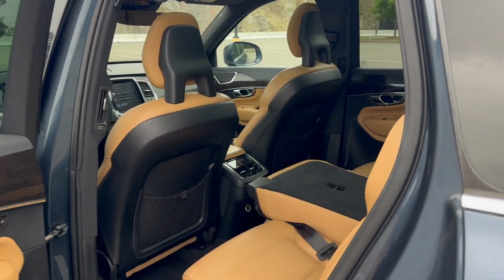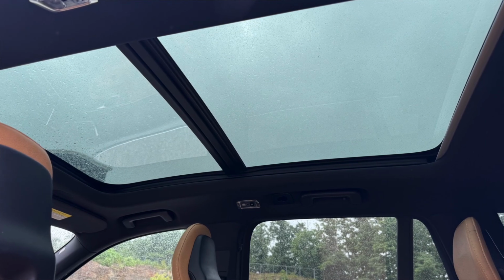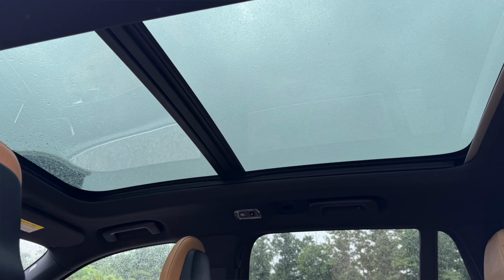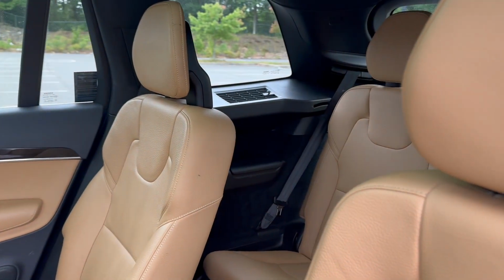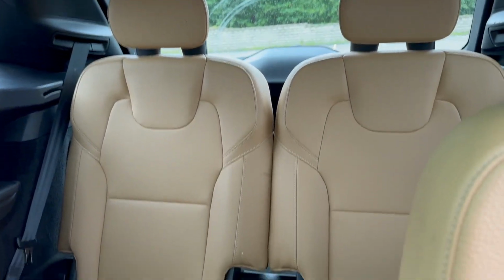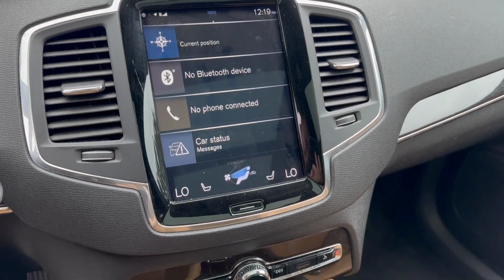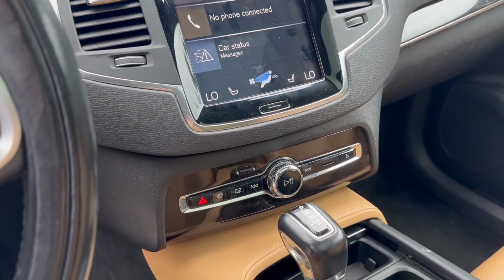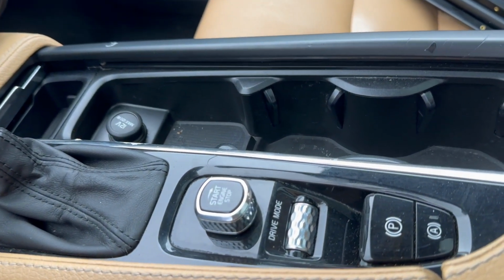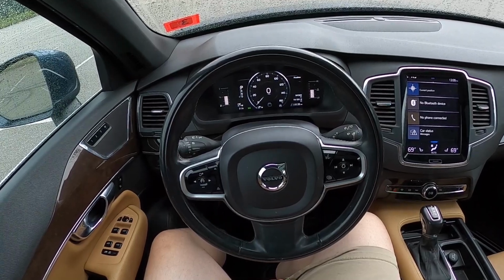Some of the option highlights here: we have keyless entry, a panoramic moonroof, so it doesn't open, but it has a shade that comes back and forth. We have Volvo Sensus with plug-in Apple CarPlay, adaptive cruise control, heated seats, a 9-inch touchscreen, dual climates, and control for the back seats as well, which is great. A heated steering wheel, and there's just endless comfort options in this Volvo XC90.